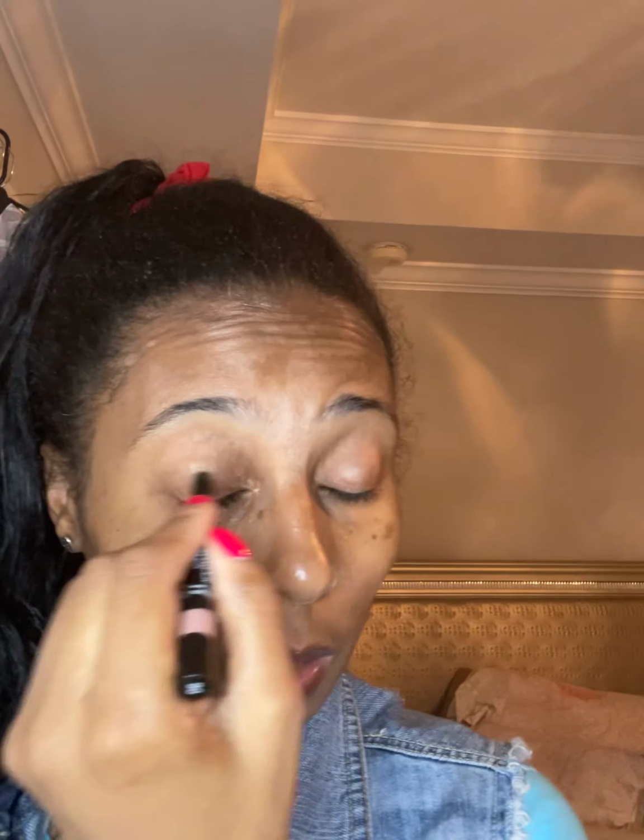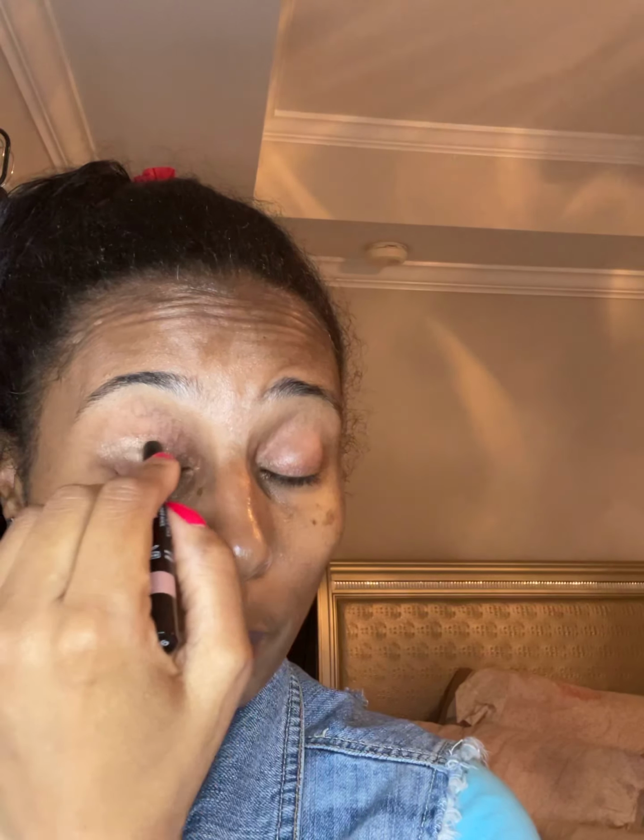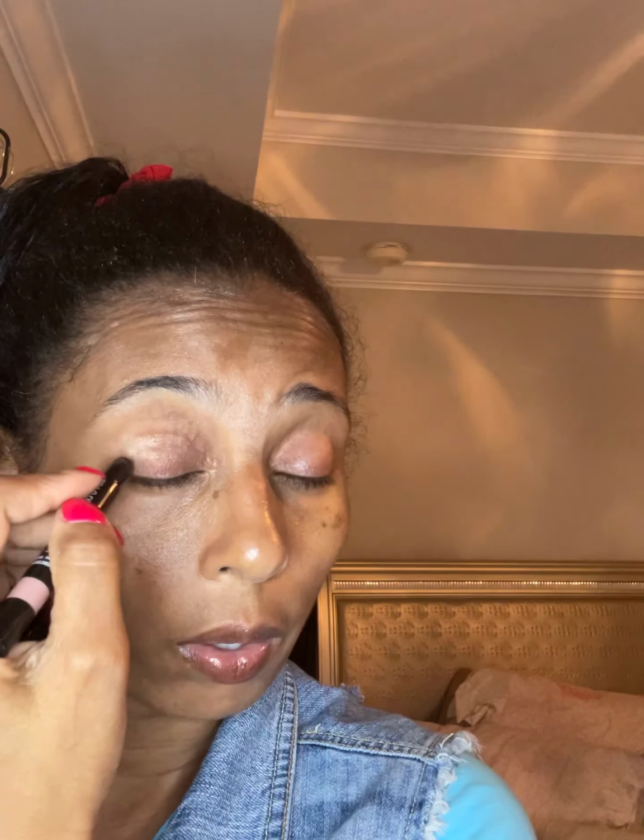Basically what I'm going to do is take this eyeshadow stick and we're just going to talk about it. So on my first get ready with me, when I showed you guys how I do my makeup with visual impairment, I thought that I was putting this nude color all over my eyelid when in fact I was putting the electric brown all over my eyelid. And it still came out really cute. If you want to check that video out, definitely.